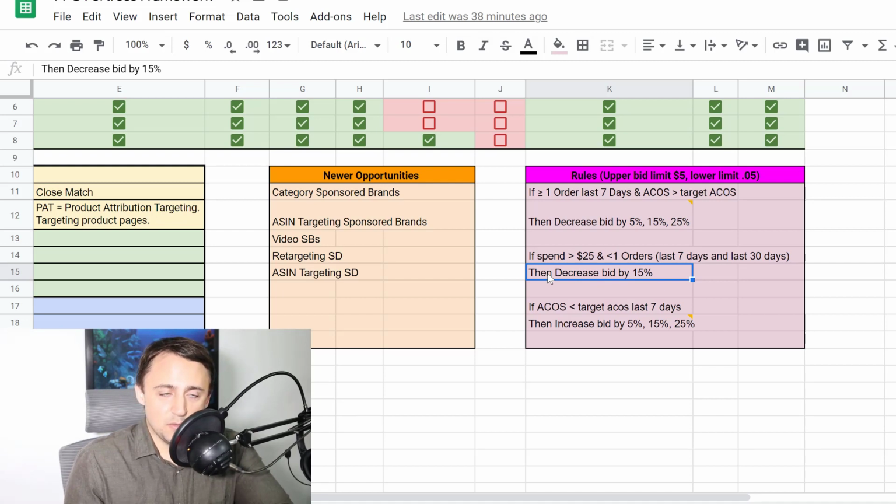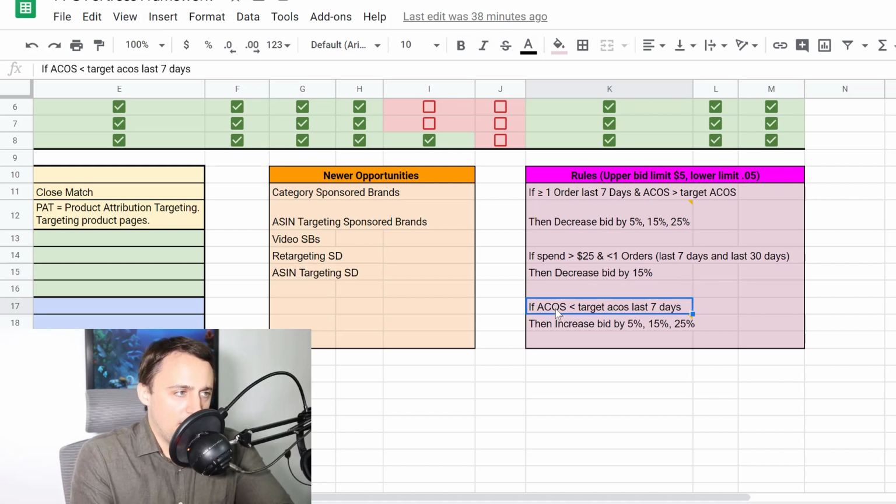I prefer to be a little bit more aggressive with my rules. I like to let things kind of ride, like let the money ride on the table for a little bit longer. So I'll do decreasing of bids rather than deactivating of keywords if I have the choice to do so. The other rule here, increasing the bids. So just make sure you read the comments in this spreadsheet that I've given you access to here.